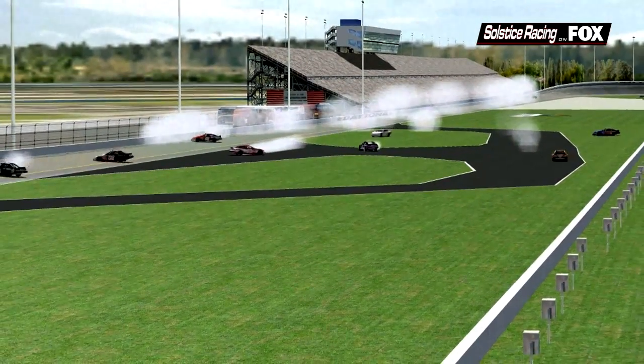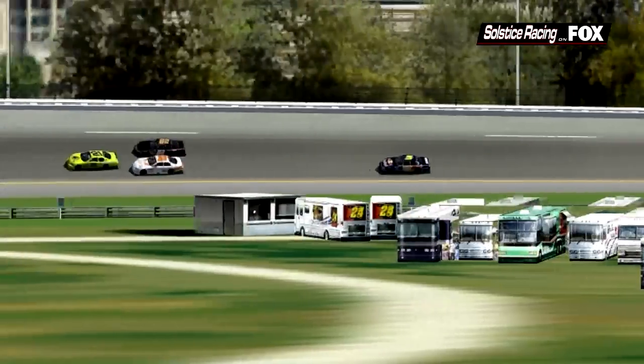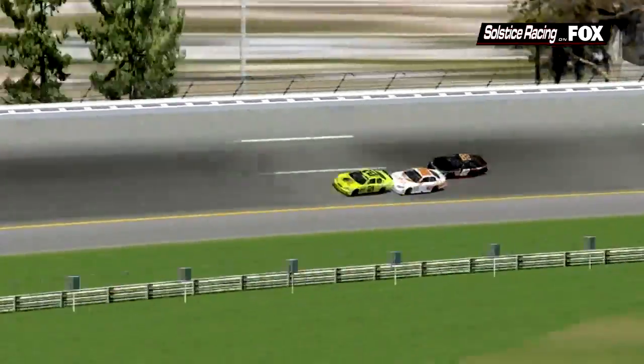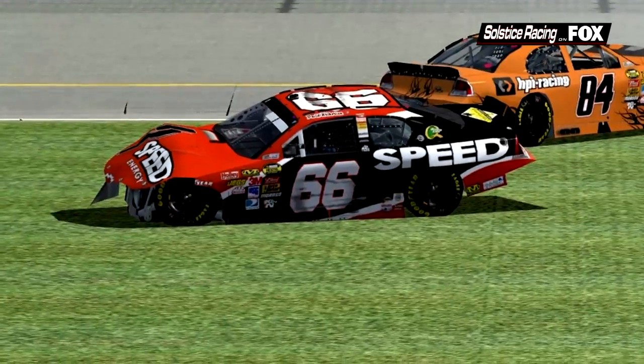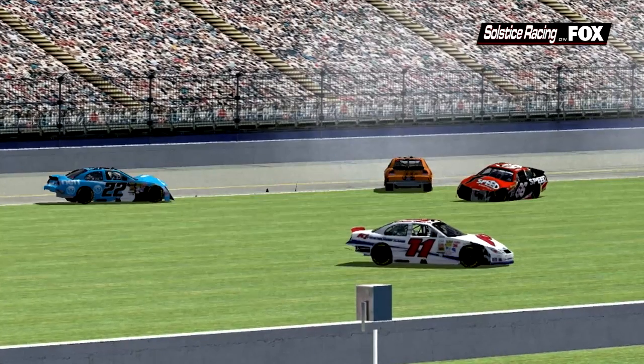Welcome back to Daytona. It's the big one, gang. It's the big one. It's what we've all been fearing. This kind of racing is going to happen. A horrible crash on the back straightaway that began when Tony Stewart got turned sideways against the backstretch wall. Number 20, Jason Leffler, all torn up. The defending Cup champion, Labonte.